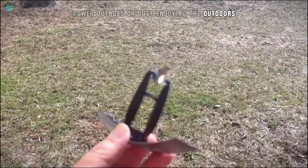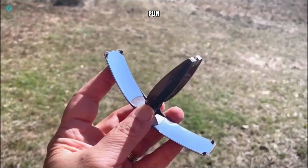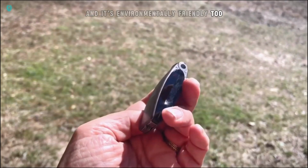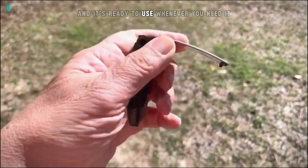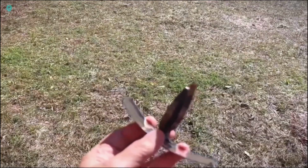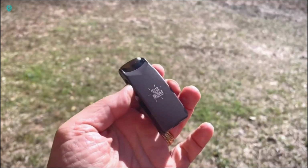enjoying the outdoors. Don't let unreliable fire-starting methods dampen your outdoor fun. The Suncase Gear Solar Lighter is your quick and easy solution, and it's environmentally friendly too. Just leave it in the sun for a few hours, and it's ready to use whenever you need it. Why stick with traditional lighters or matches when you can use the power of the sun? Upgrade your outdoor adventures with the Suncase Gear Solar Lighter today.